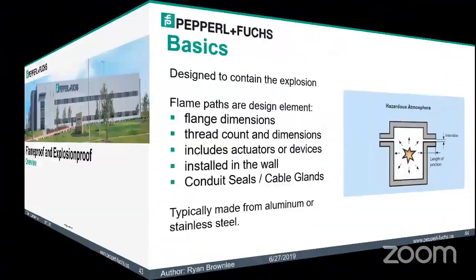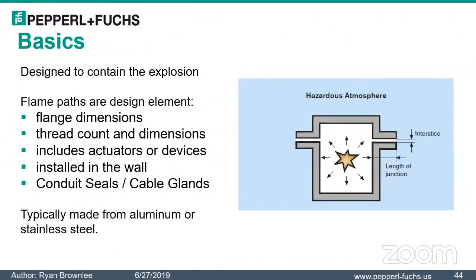Flame proof and explosion proof. Designed to contain the explosion. And I'm going to do a little magic trick. That's the best one. Okay. So things that are critical: flame dimensions, thread count. If you have a screw-on cover, that's important. It includes actuators and devices, threaded operators, spotlights, push buttons, and those kinds of things. What's installed in the wall of the enclosure?